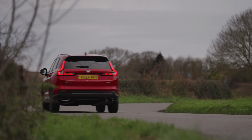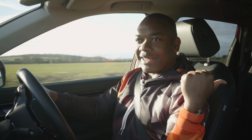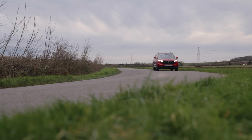On the subject of visibility, Honda have done something really clever. So up here, you've got a little sunglasses holder in the ceiling, but built into it is a tiny mirror that gives you a nice clear view of what's happening in the rear seats. So if you've got some naughty children sitting in the back and you want to keep an eye on them, that is a very cool way of doing exactly that. Nice touch.